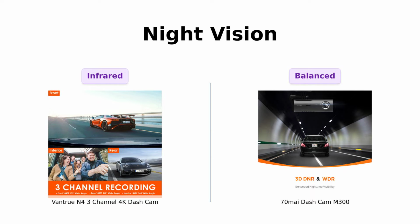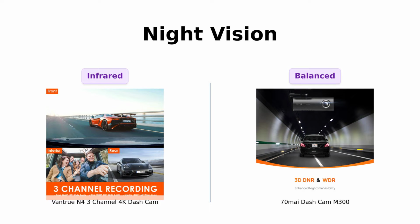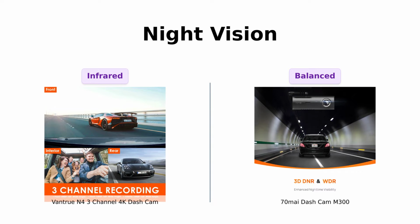Have you ever driven through the dark, mysterious streets at night, wondering if Bigfoot is lurking in the shadows? Well, fear not, because both of these dash cams come equipped with night vision capabilities. The Vantrue N4 features infrared night vision technology, making it perfect for rideshare drivers like Uber and Lyft. It can even capture clear footage of your passengers when the cabin is pitch black. So even if you're driving Count Dracula himself, you'll have the evidence.